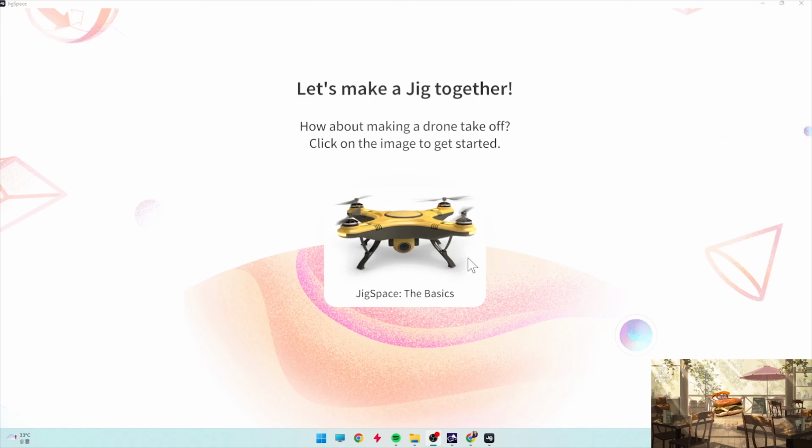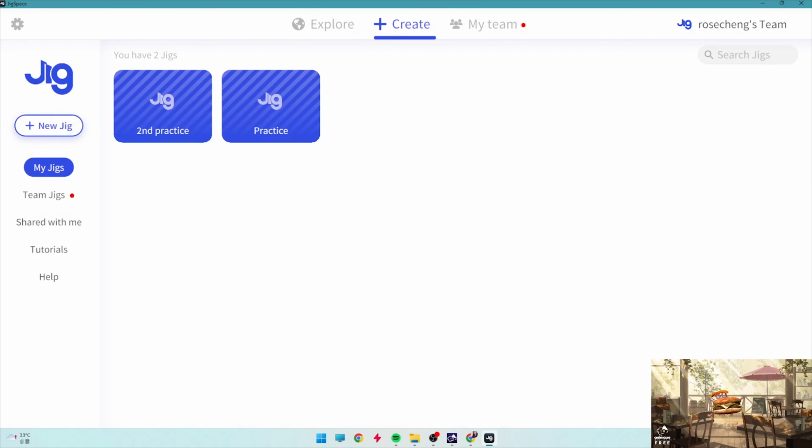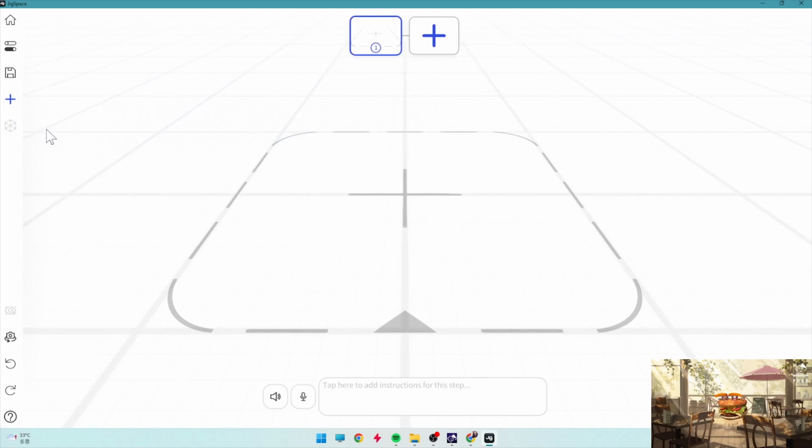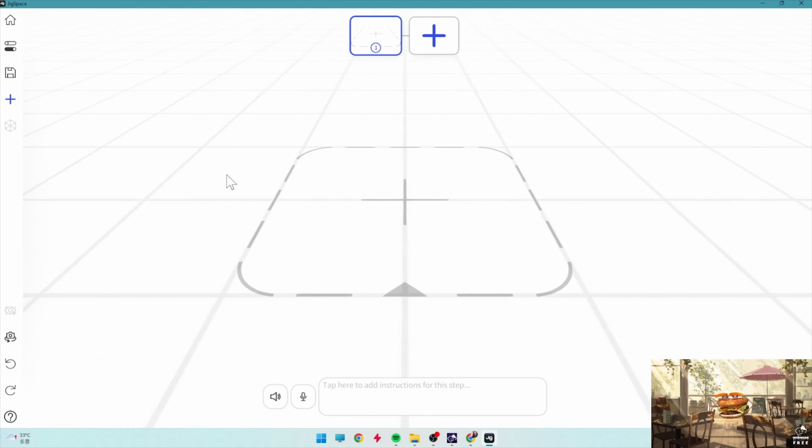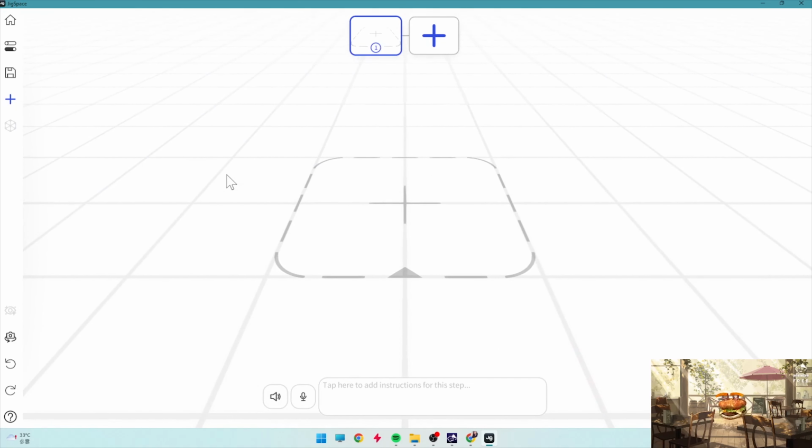When you get inside, you will see the tutorial, and then you will see a big yellow jet over here. It will introduce you some basic start. Here is the controlling bar, and this is my account. When you log in to your account, you can create a project. For example, if Rose wants to create something else, I just press New Jigs. Over here, you'll see a space. Then you can zoom in or zoom out to make the space bigger or even smaller.